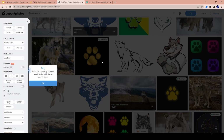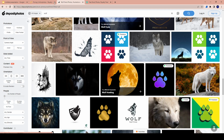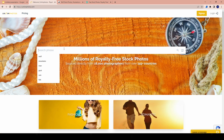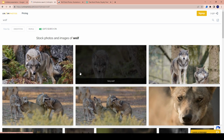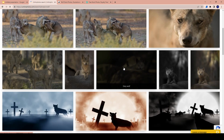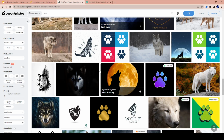Now, the quality of images, I would probably give it to Deposit Photos. However, there's still stupendous quality on Untitled Photos. Let me just show you guys. Let me search for the wolf here. On this, you can see very good quality photos. I mean, you can't argue with this. Look at the photos on this. This is very high quality.